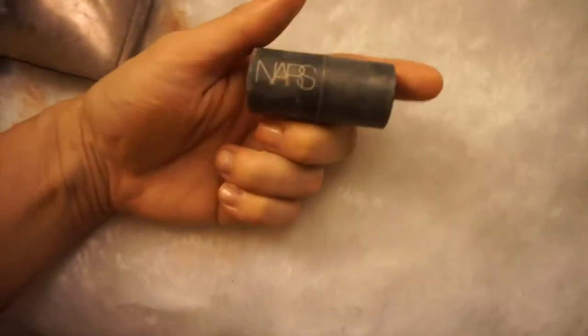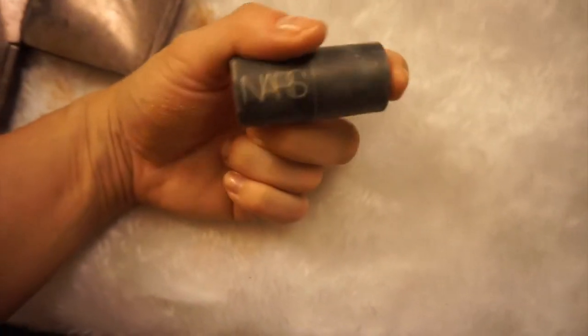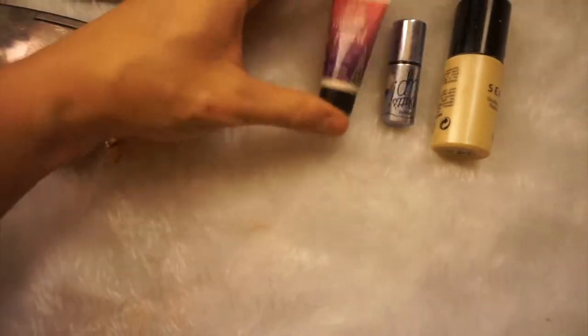This NARS Copacabana Cream Highlighter, I barely use. I'm going to give it away. I've been holding on to it for a long time. And then these little babies I'm all keeping. These are my liquid highlights.